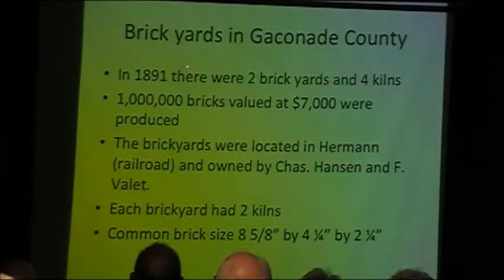So, being the importance of bricks at this time, in 1891 there were 2 brickyards in Gasconade County, and they were both at Herman. Again, that would make sense because that's where the railroad was. They could ship their bricks out. And then there were 4 kilns, each of the brickyards had 2 kilns, and those are the ovens that they use to bake the brick.